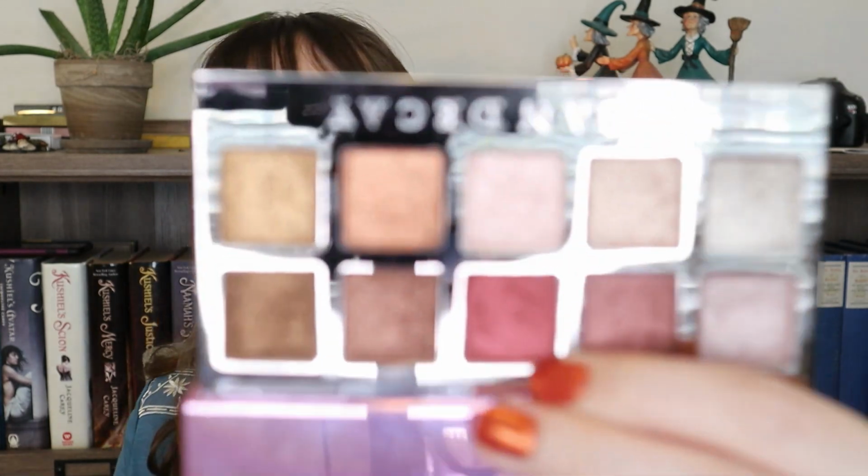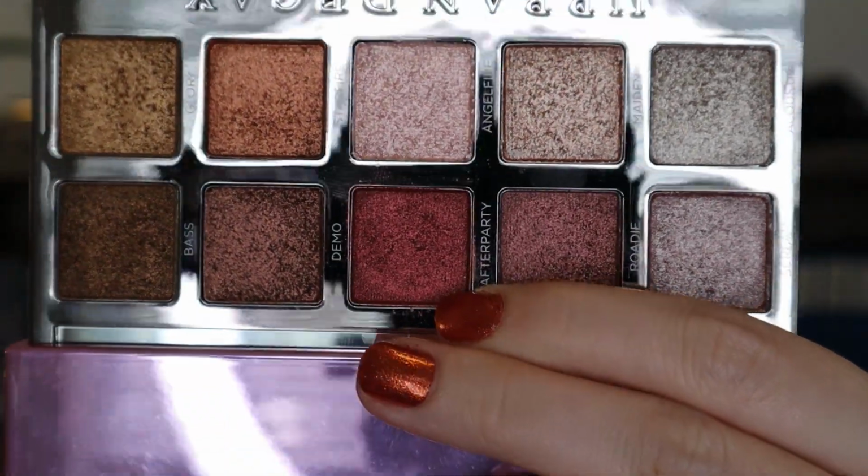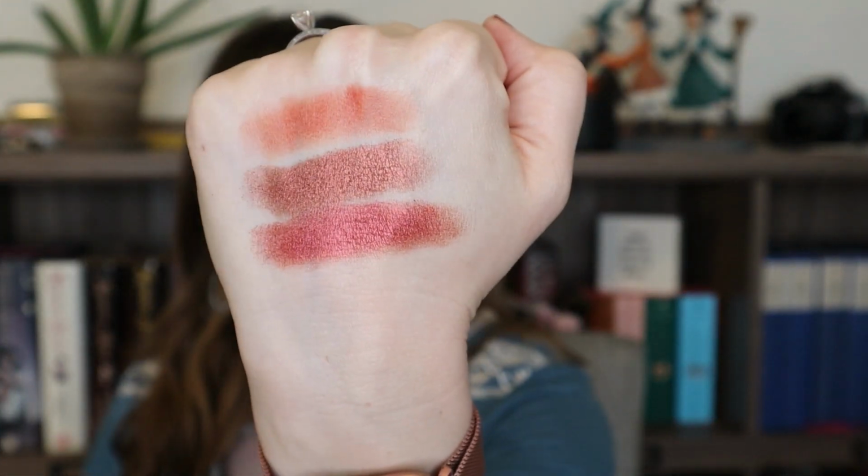And the shade that I am working on is this shade right here called Afterparty. It's that center, very ruby red sort of shade. And I have only used this once since our last check-in. Again, it's just not a shade that I super gravitate towards. I would rather use Bake It. But I have, again, used it once since the last check-in.